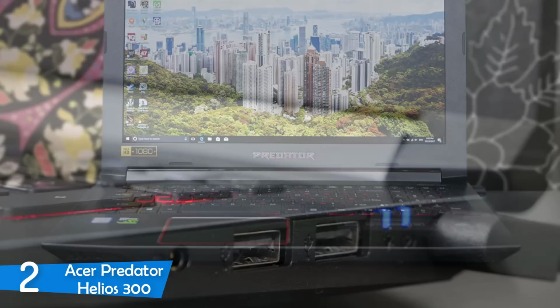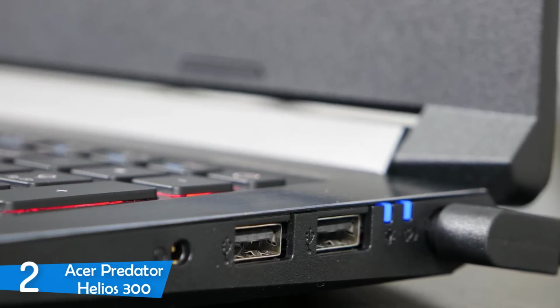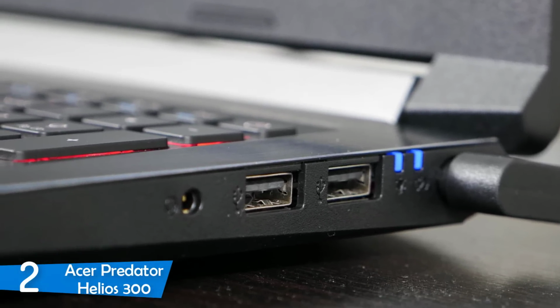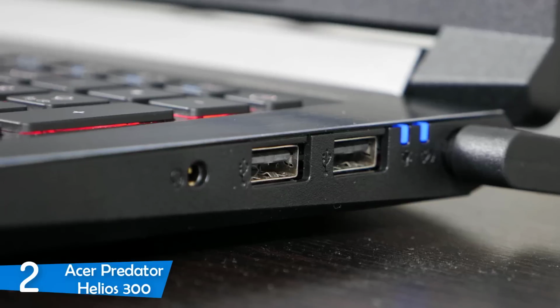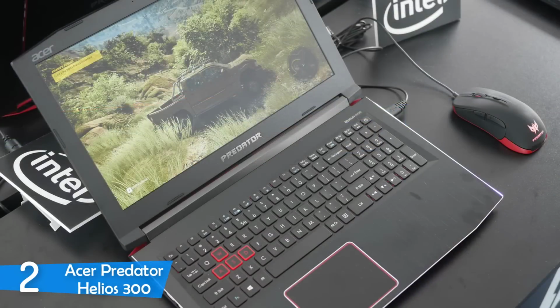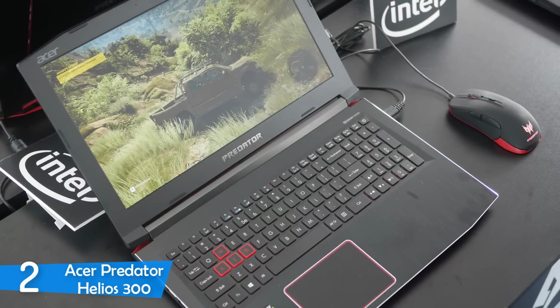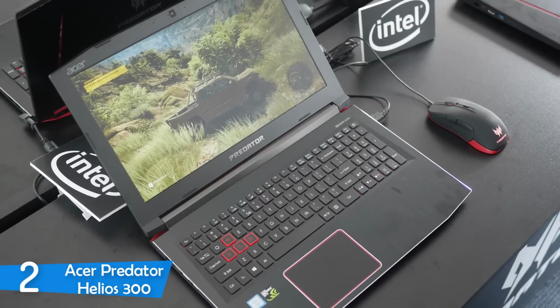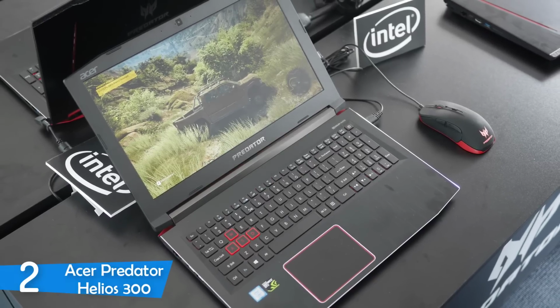The Helios 300 comes with 1TB of HDD by default, but is upgradable to a larger HDD or even SSD if you want faster booting times. Our sample is equipped with Intel Core i7-8750H CPU with 16GB of RAM and 256GB of SSD. With these specs, it's guaranteed it'll stay put under any pressure and will overcome any workload.